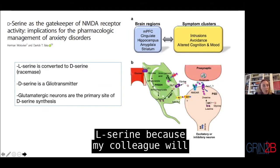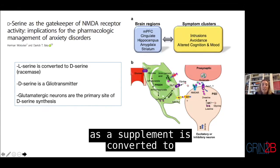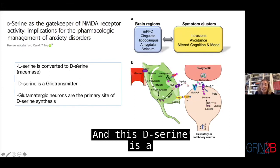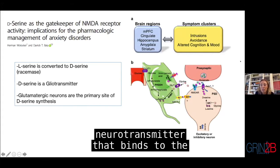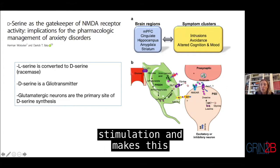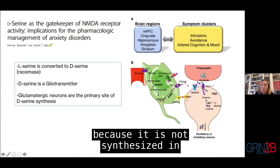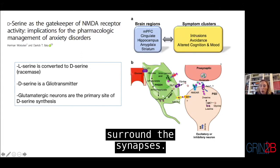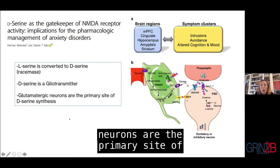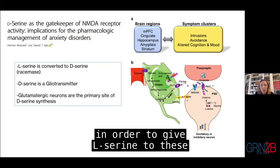I will just say a word about L-Serine because my colleague will talk a lot about it. L-Serine, which we give with the diet and as a supplement, is converted to D-serine in the brain by an enzyme called racemase. This D-serine is a neurotransmitter that binds to the NMDA receptor and promotes its stimulation, making this receptor work better. It is in fact a gliotransmitter because it is not synthesized in neurons but in glia cells that surround the synapses. Interestingly, glutamatergic neurons are the primary site of D-serine synthesis. This is very interesting and makes more sense of giving L-Serine to these patients.